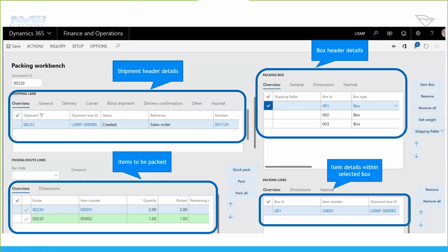Before going into details, I would like to take the time to explain a little bit about our packing workbench, what all those boxes mean in the screen. First of all, in the packing workbench, we have four different quadrants. The first top one will talk about our shipment header details. The bottom left will be the items that need to be packed into boxes. The top right are the boxes, with their dimensions and how many boxes we have, and the bottom right is which items are packaged into which boxes. We also have additional buttons, but we'll talk about that a little bit later.